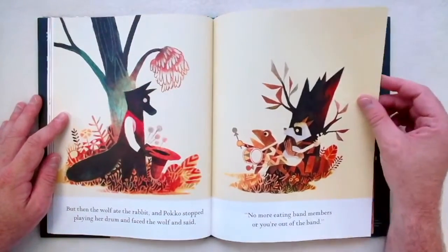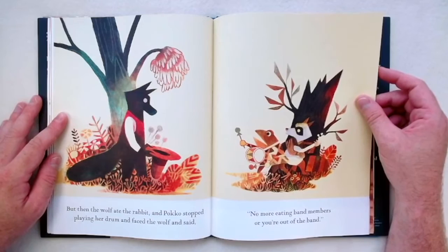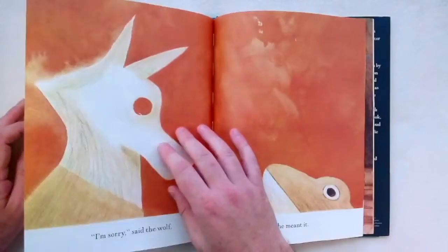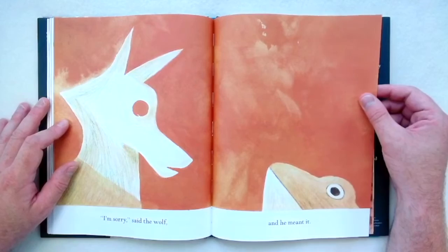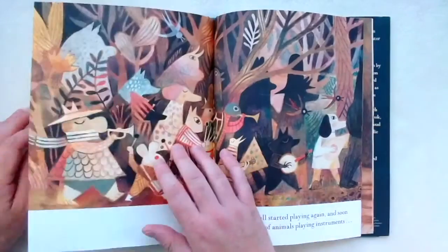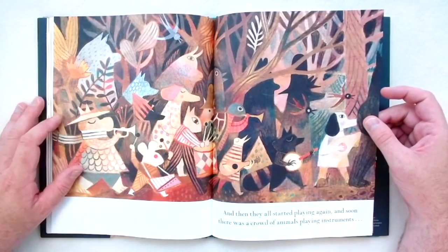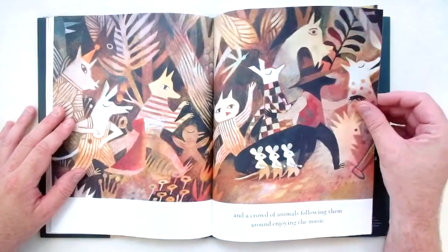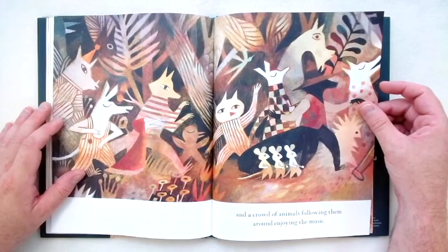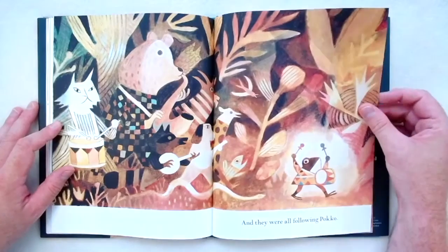But then the wolf ate the rabbit, and Poco stopped playing her drum and faced the wolf and said, "No more eating band members, or you're out of the band." "I'm sorry," said the wolf, and he meant it. And then they all started playing again, and soon there was a crowd of animals playing instruments. And a crowd of animals following them around, enjoying the music. And they were all following Poco.